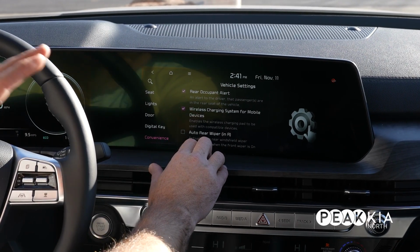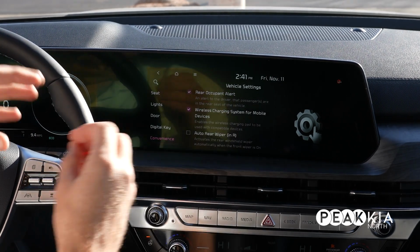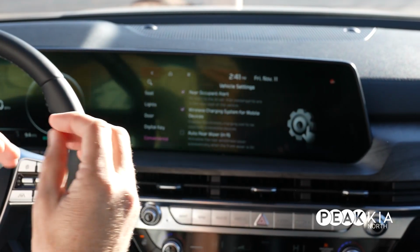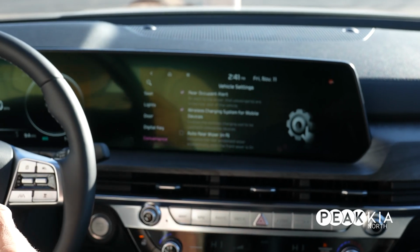People have always asked about this. Why is my car alarm going off? This is for kids, so if you leave a kid in the back seat and you lock the car, it's going to tell by the sensors there's someone back there, and the alarm's going to go off to alert you someone's back there.